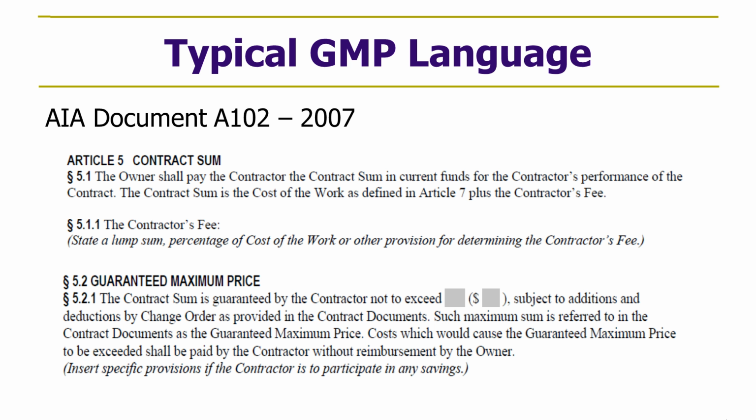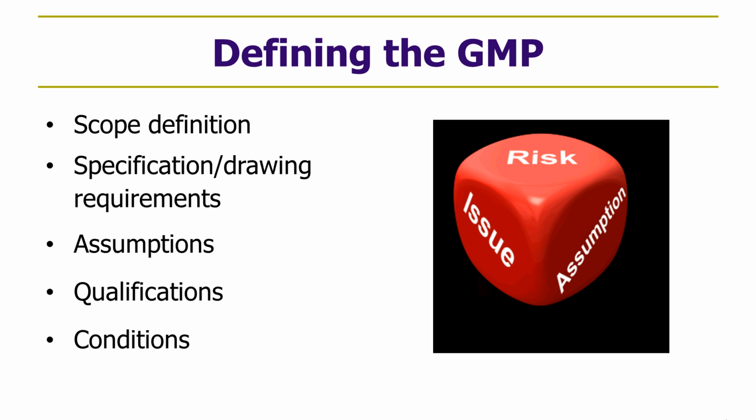In defining the GMP, both the owner and the contractor have a very significant role. The first two bullets on this slide are the owner's responsibility in terms of defining what can go into the GMP. And from an owner's perspective, the GMP is the project budget. It's going to be the cost of the construction portion of the overall project. And so it's important for the owner to carefully define the scope that's to be priced. And the more definition to the scope, the better and more reliable the pricing.